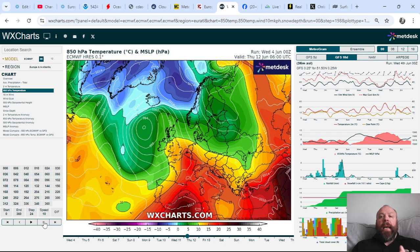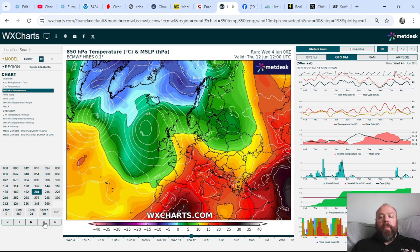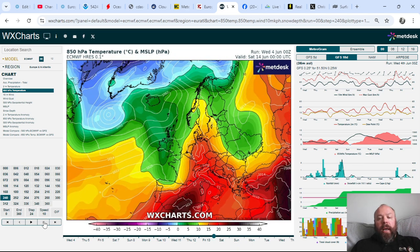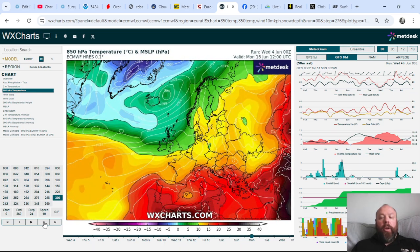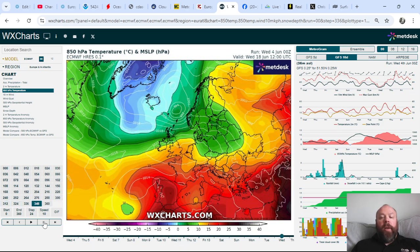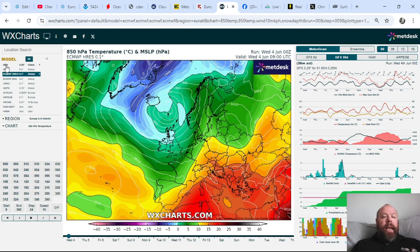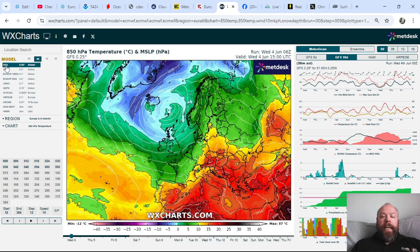It might be quite a complex setup here where you've got energy associated with that plume of warmth, and therefore we have the chance of seeing thunderstorms breaking out as well, maybe even some flash flood situations developing. Another little bit of a retreat from that warmer air, and then again we've got another shot of something warmer coming up from the south, but a reasonably complex outlook, it has to be said, in the medium range.